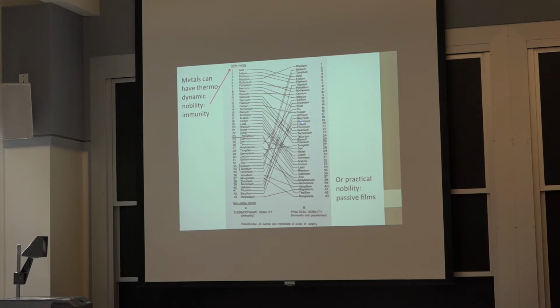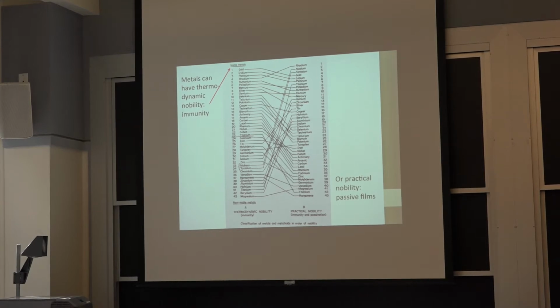But you can see by these lines across here, the order completely reverses when you start talking about passivation, this coating on the surface. Okay? So, what's going on here, guys? Is that line at 23 the divide between immune and non-immune on the left? That's probably 0 volts on the standard calomel electrode, which is an arbitrary scale. Okay.